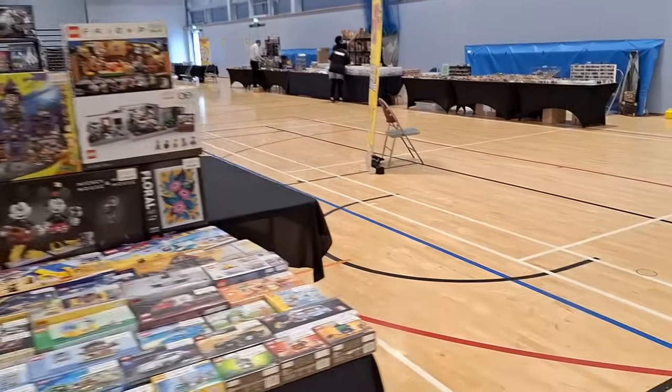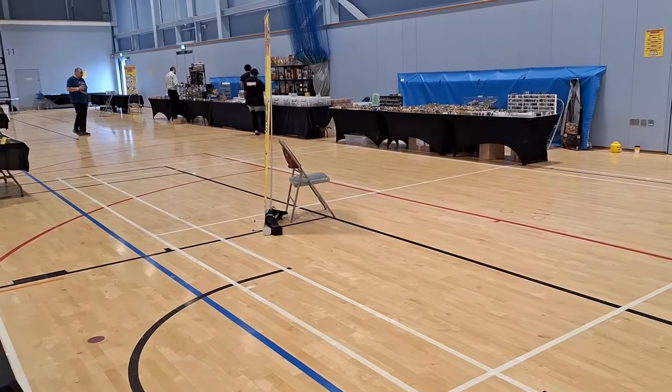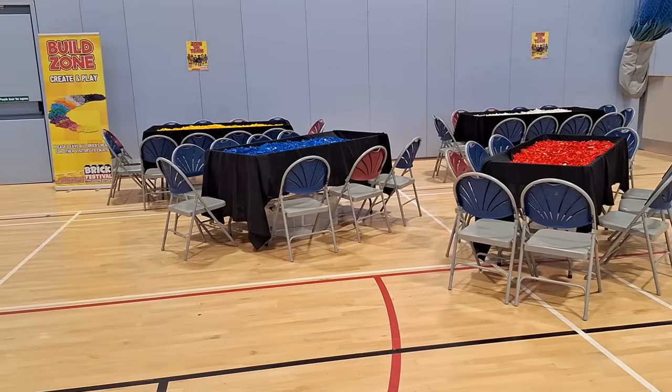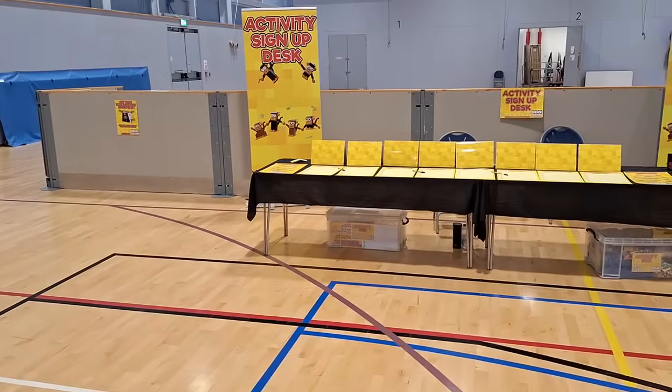So it's got a lot of space in this venue, I have to say. It's a really nice hall. There's a decent signal as well. We've got a few people down there with minifigures and things. We've got the build zone just here, so this will be quite noisy with people building stuff. And we have the activities sign-up desk just across from us as well. Some of the other traders.